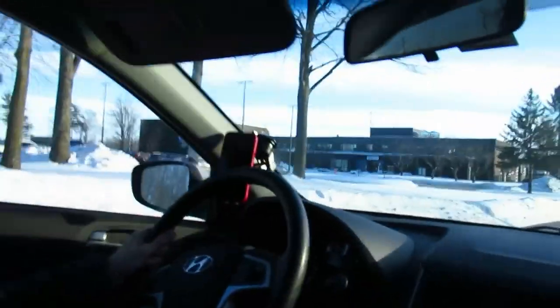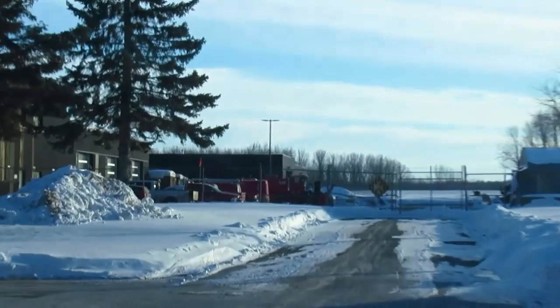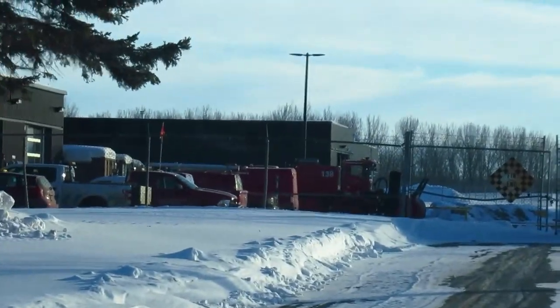Anyway, you were saying? Oh, look, there's one of those red things. You can see it just outside. It's a snowblower. It's like a giant snowblower. Oh my God, it's a snowblower. It's huge.